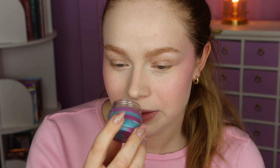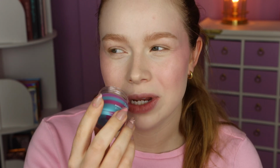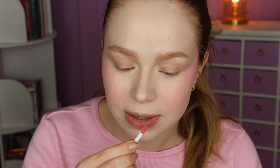I smell the cotton candy inspiration, but it's just a touch too fruity. But still enough that it makes you want to go buy cotton candy. Okay, it smells good. It doesn't smell bad, but it's not as cotton candy perfect as I would have wanted, so I'm just gonna go in with a little bit of this.